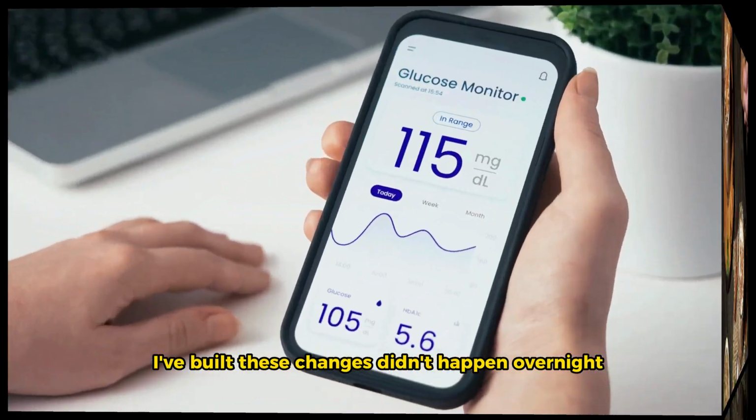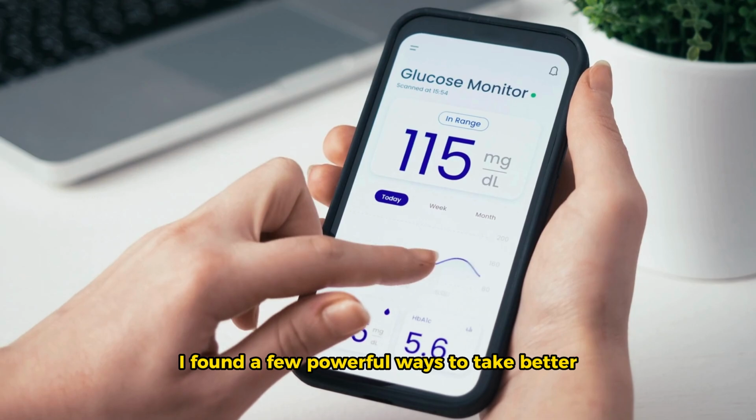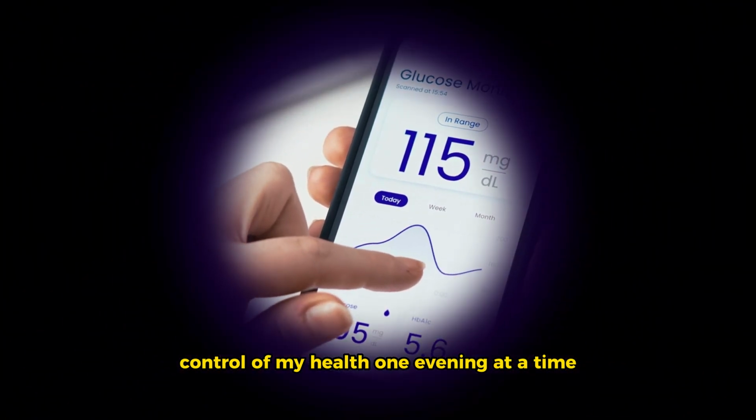These changes didn't happen overnight, but by listening to my body and staying curious, I've found a few powerful ways to take better control of my health, one evening at a time.